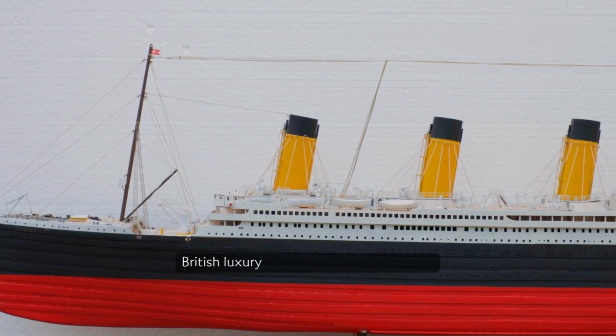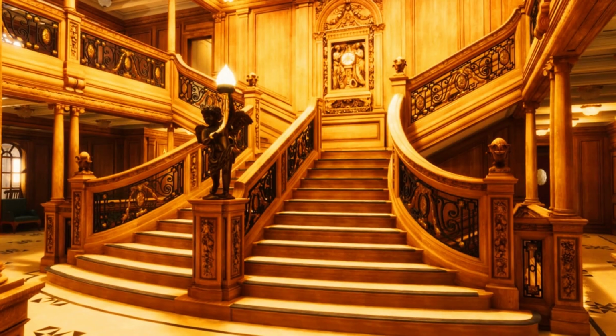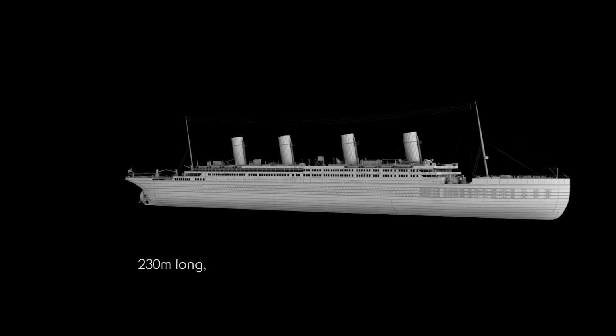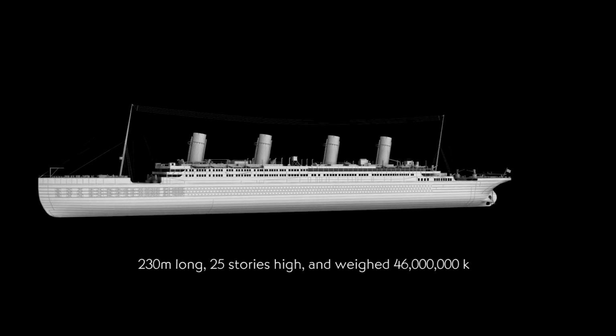As at 1912, the British luxury passenger liner, Royal Mail ship RMS Titanic, was the largest and most luxurious ship in the world, and also one of the most technologically advanced. 230 meters long, 25 stories high, and weighed 46 million kilograms. It was one of the most famous tragedies in modern history, killing about 1,500 passengers.